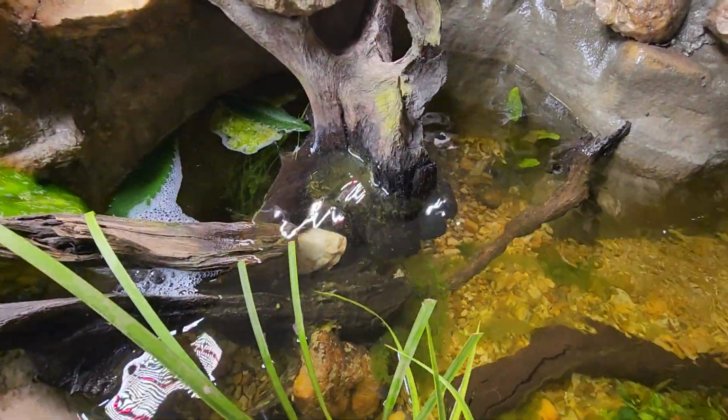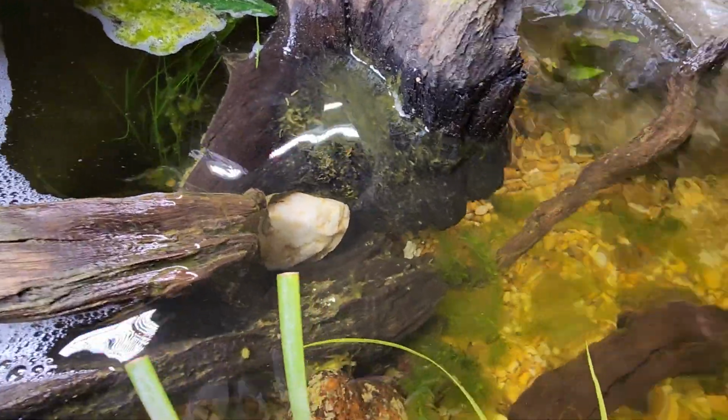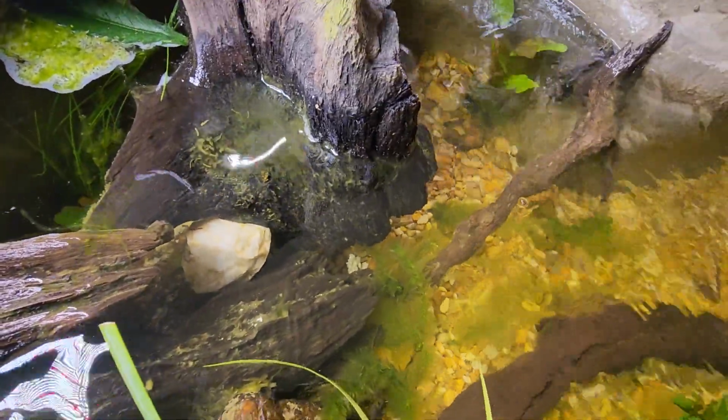Oh man, that cheese fell. I didn't do anything. That crab must have come up and yanked that cheese down there so you could get to it.